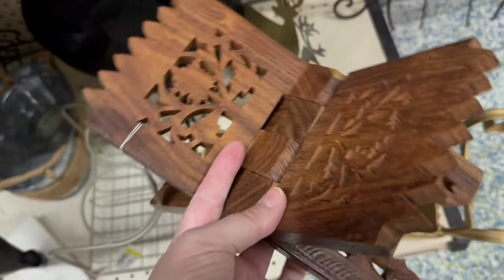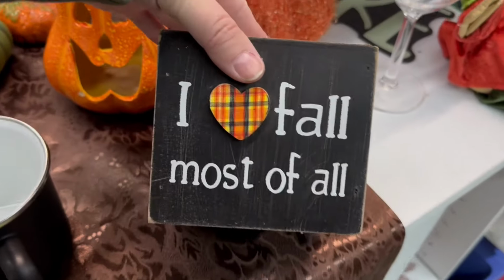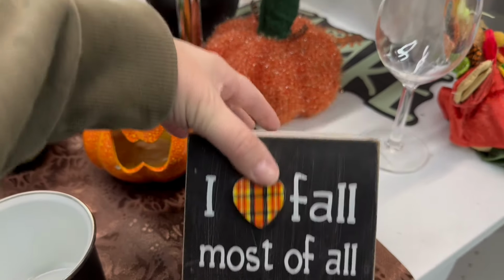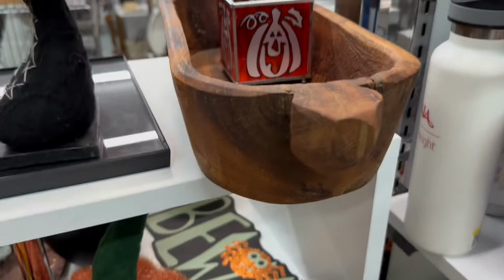This, my friends, is a book holder. We actually sold a bunch of those. We're completely sold out, but I recognized it for what it was and almost got it. And one of the parts was chewed off. It was missing, but I found this.